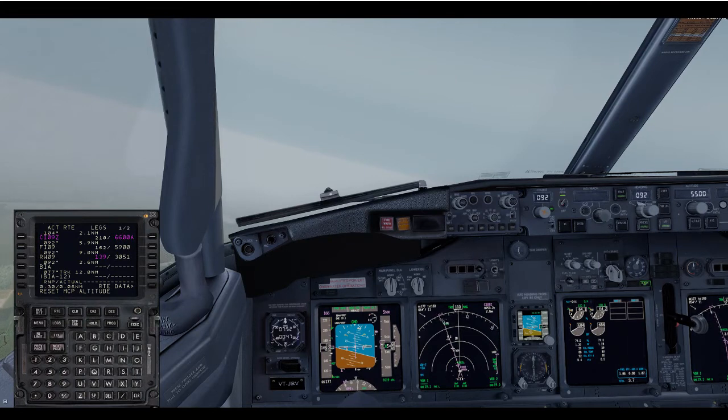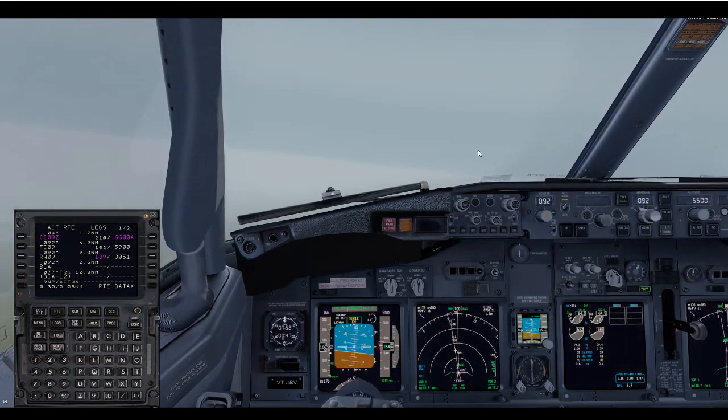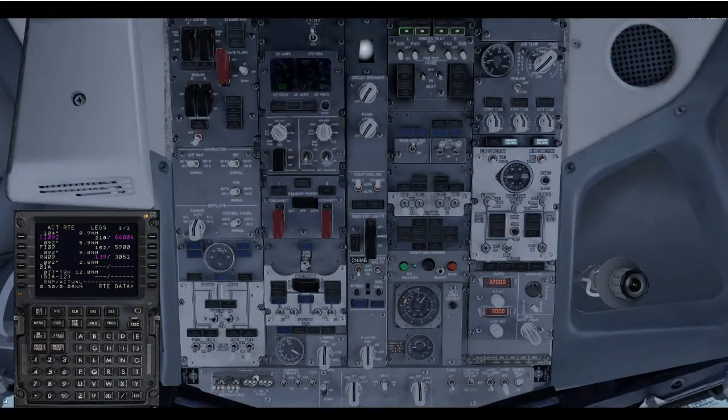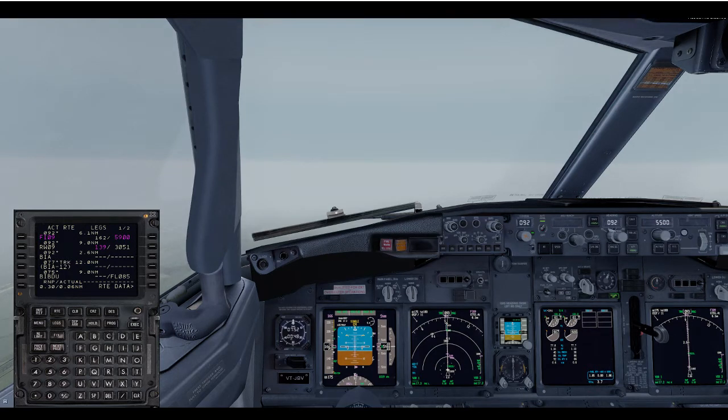Alpha 52, turn right heading 270. Right heading 270. JetAirways 122, established ILS 09. JetAirways 122, number 2, continue approach. So we have to turn on the lights. Lights we can switch on. Speed check 162, so already it is 162. JetAirways 2803, descend to 5,500 feet. Descend to 5,500 feet, JetAirways 2803.